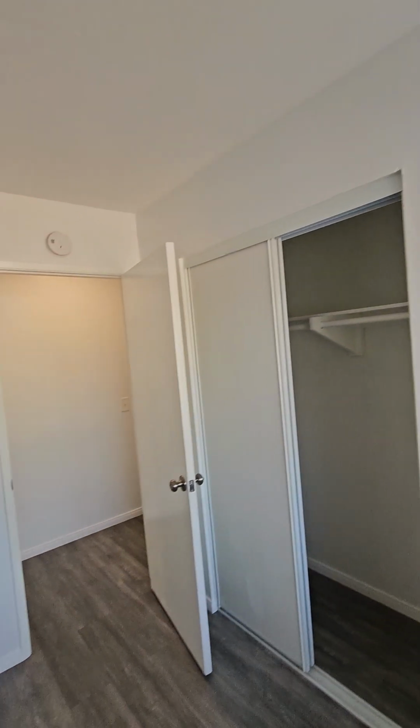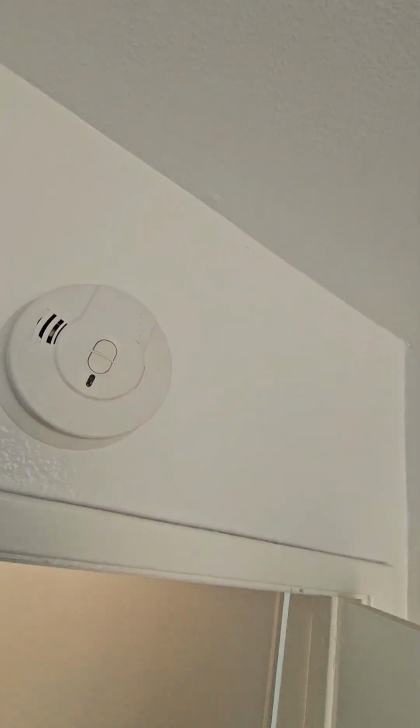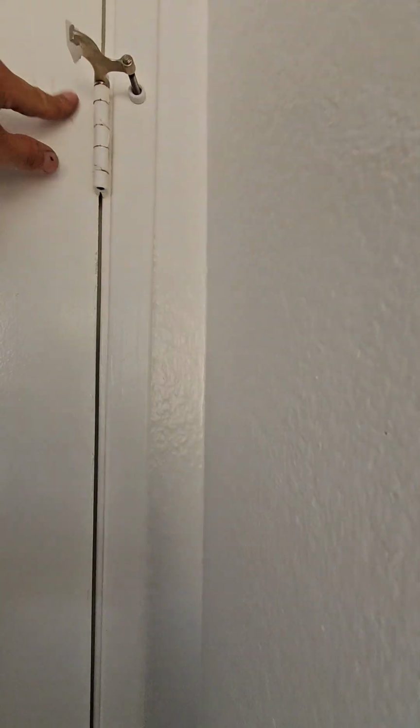Walls look newly painted. Ceiling looks good overall. The vent looks good. This wall looks good. A little bit of a gap in the corner. That looks fine. Good. Switches look good. Got a smoke detector. That looks good. Door on the inside looks good. You got the closet.